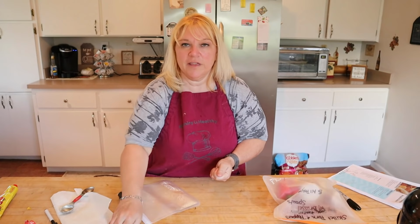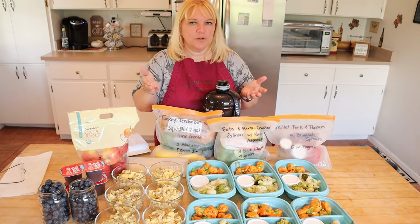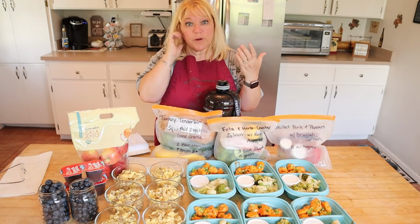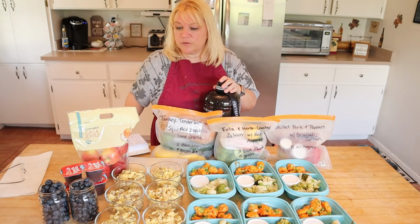Okay, so I'm going to get everything out and show you what we ended up with. Okay, so I didn't do a close-up of the spread. Usually I go through and do a close-up, but I had already showed you the close-up when I was making them. Usually when I'm portioning everything out, I put it on the table, and that's why I do that spread at the end. But since you saw it, there's no reason for me to do that again.